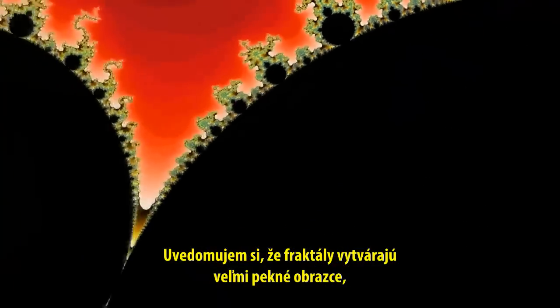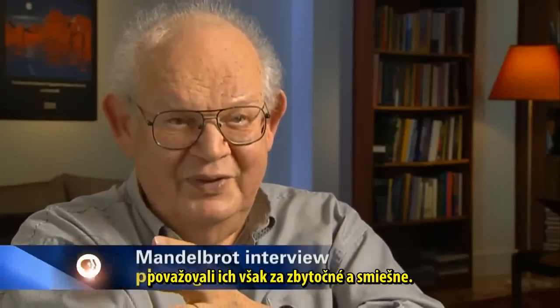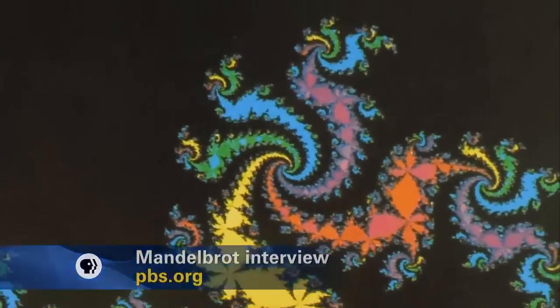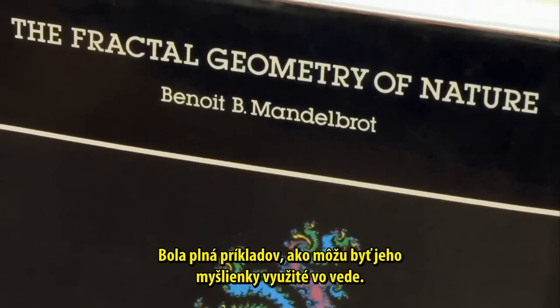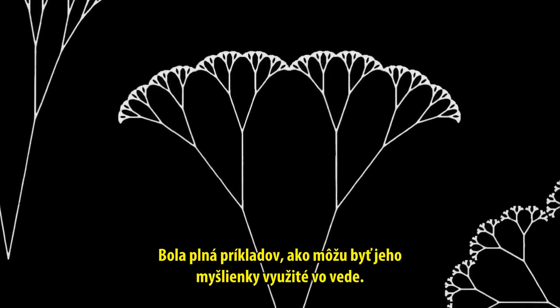I know very well that there is this line that fractals are pretty pictures but are pretty useless. Well, it's a pretty jingle, but it's completely ridiculous. Mandelbrot replied to his critics with his new book, The Fractal Geometry of Nature. It was filled with examples of how his ideas could be useful to science.